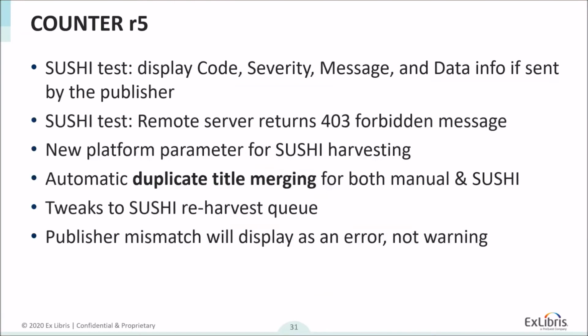And as a recurring theme for our products, we've been working on Counter R5 reporting with a lot of great changes coming out with this release. A couple of new SUSHI tests, the ability to display code, severity, message, and data information if it's sent by the publisher. The remote server will also now return 403 forbidden messages.